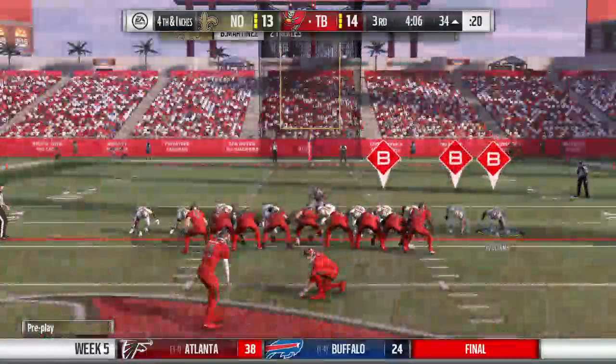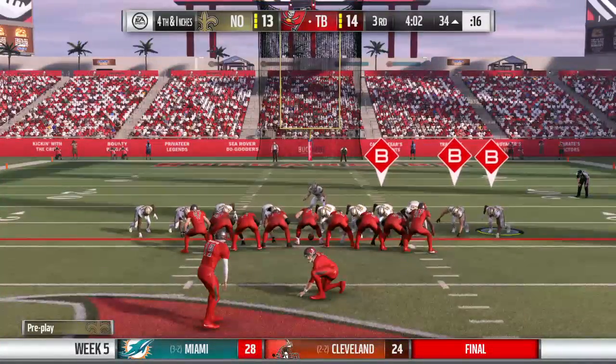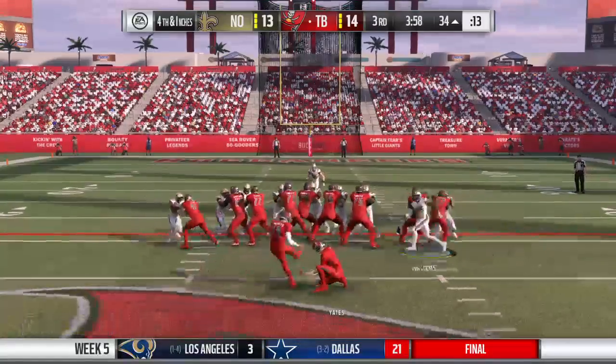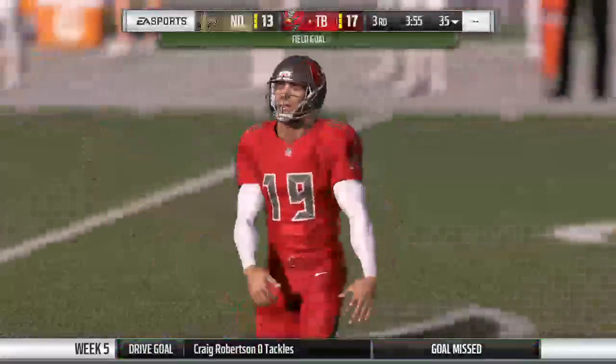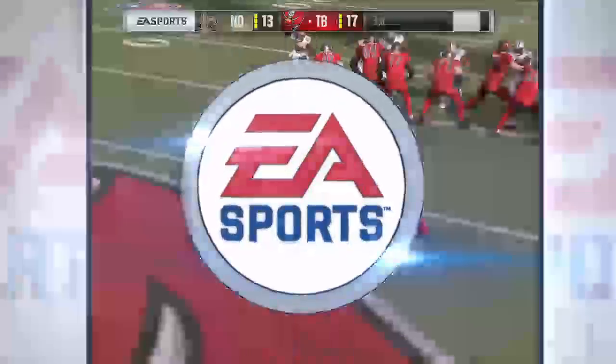So on fourth down, here's the Buccaneer place kicker, Roberto Aguayo now. He's going to need a little mustard on this one. It'll be a 51-yard attempt. And Aguayo able to knock it through. And that'll move their lead up to 4 now. So it's only 3 points on this opening drive of the third quarter.